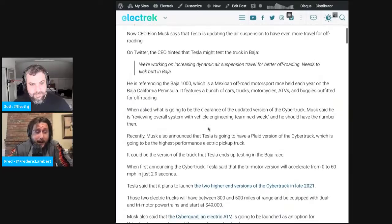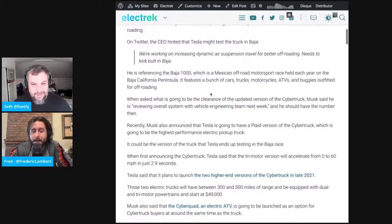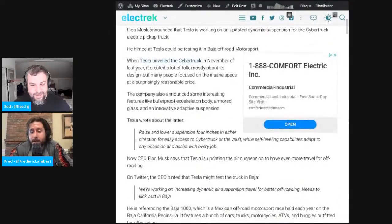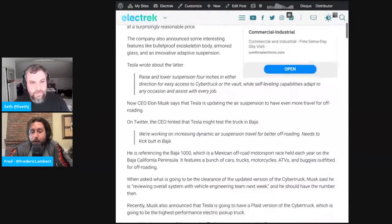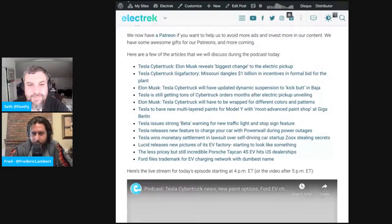And Elon just announced the Plaid version of it, so you can imagine a Plaid Cybertruck competing in Baja. I could imagine it kicking butt, as Elon said. And that's when he said that they're reviewing the overall system with the vehicle engineering team next week, and he should have the exact number for the clearance of the Cybertruck then. So I hope Elon, after that meeting, is going to get back on Twitter and answer even more questions about the Cybertruck.